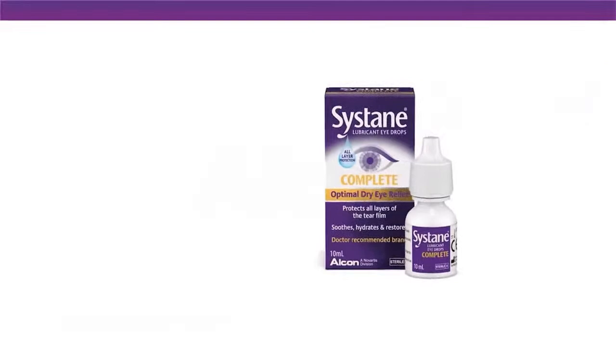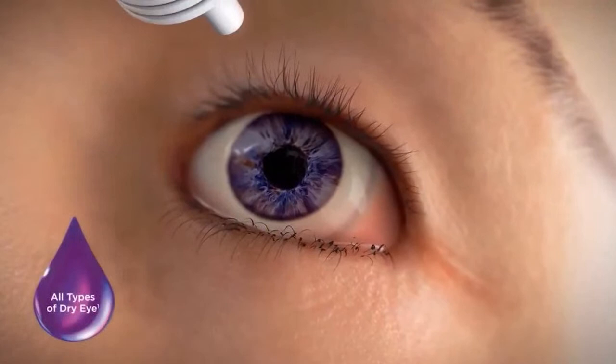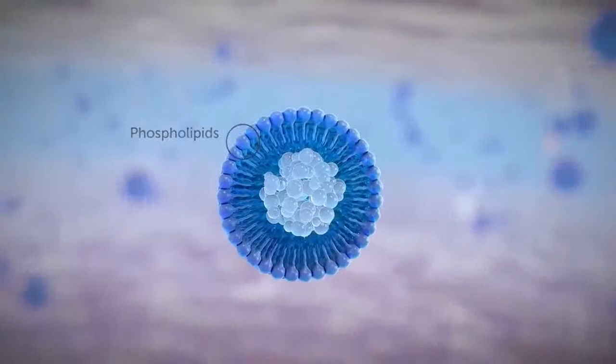Sustain Complete Lubricant Eye Drops offer all-in-one relief for irritated dry eyes. For patients with any type of dry eye, this revolutionary formula hydrates and protects all layers of the tear film. The unique HP Guar-based formulation contains polar phospholipids and mineral oil in the form of tiny nano-sized droplets.